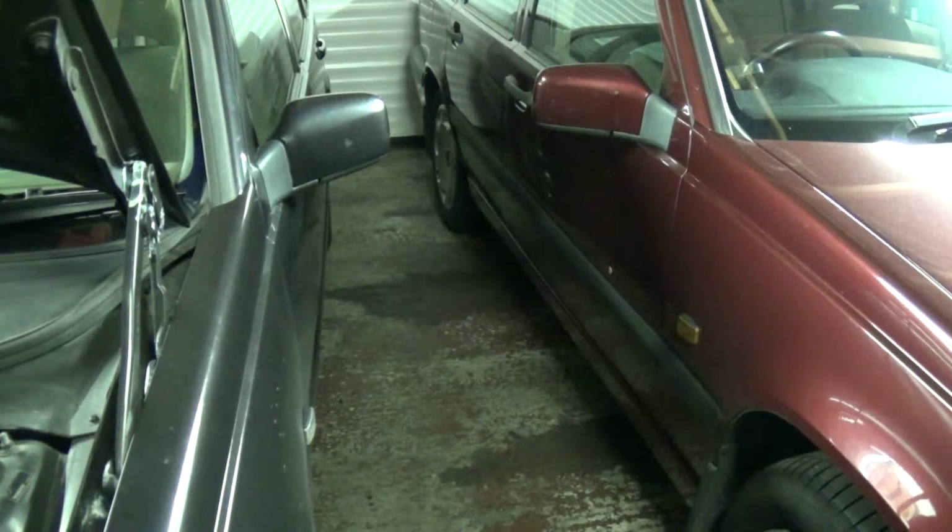I then dealt with the problems on the Defender. The biggest one was replacing the clutch. That was quite a job. Had the welding done that was necessary, put that in for MOT, and that passed as well. So that brings us to about the summer of 2014.